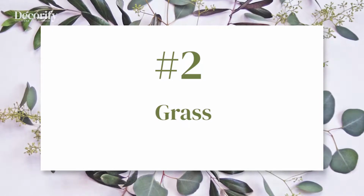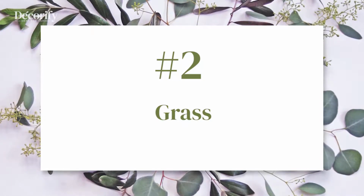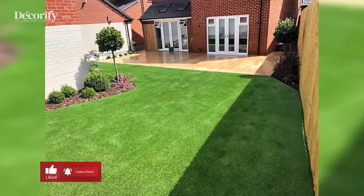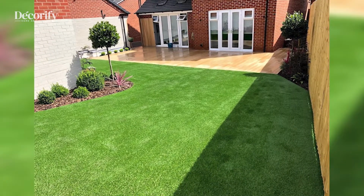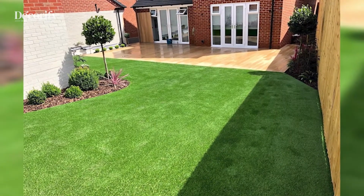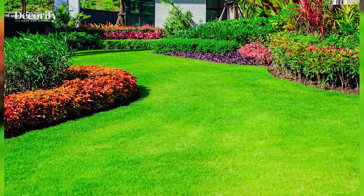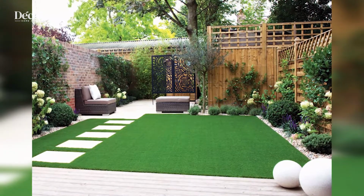Number 2. Grass. The blend of grass and concrete in your driveway is an excellent method for separating areas. However, in this case, the landscape engineers used this little corner to embellish your house. Now it isn't just another monotonous rock garage.